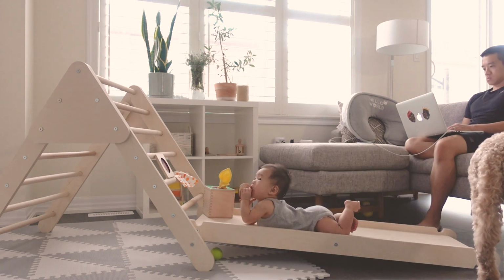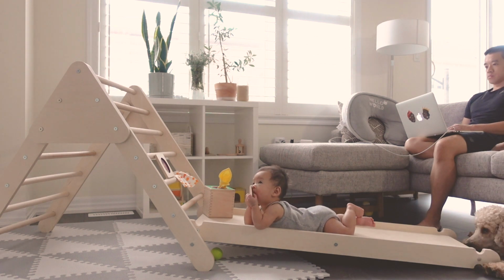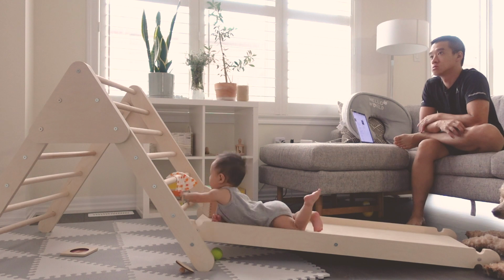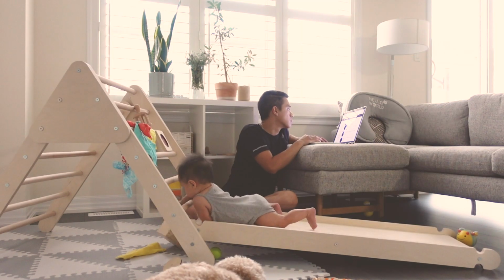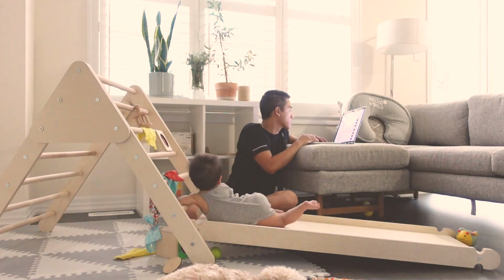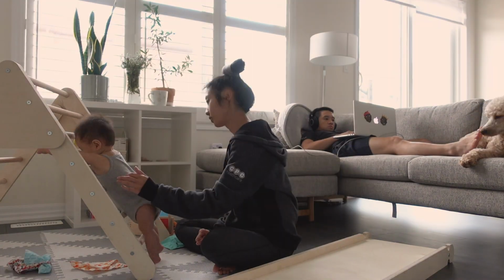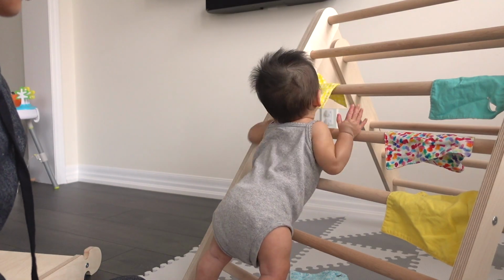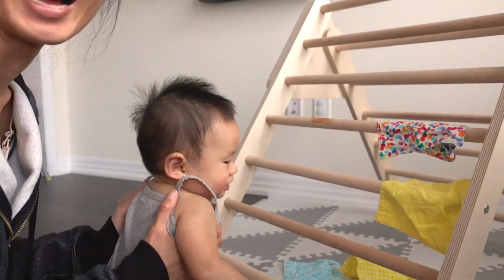This is the third day, and she seemed a little more comfortable playing with her toys further up the slide. She also didn't need us to be right beside her while she was playing. Eventually I removed the slide and placed her standing up at the triangle just to see if she would like it, and it seemed like she did. At one point it seemed like she was trying to get her legs up on it as well.